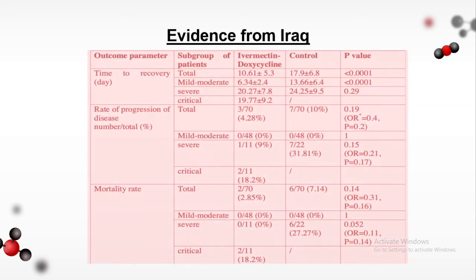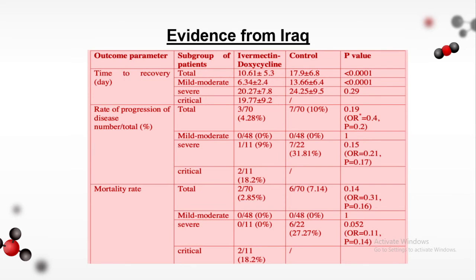As can be observed, this table summarizes findings from Iraq. Even here, ivermectin was found to positively affect COVID-19 treatment on multiple parameters.